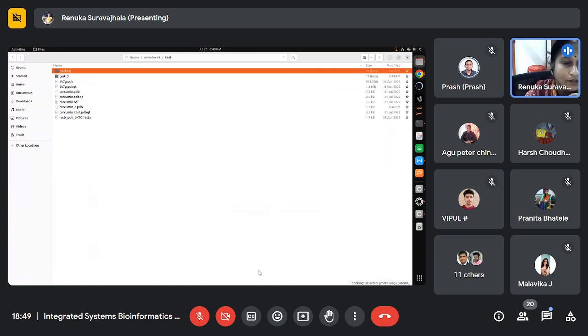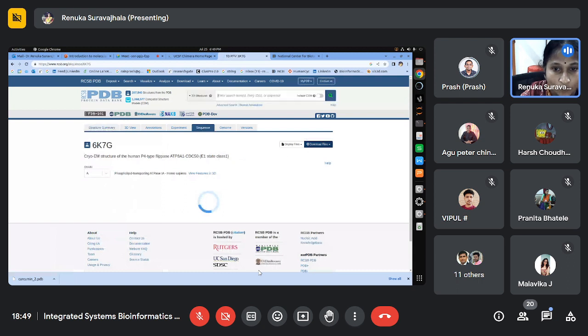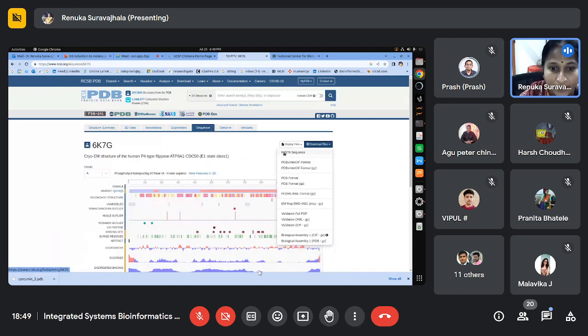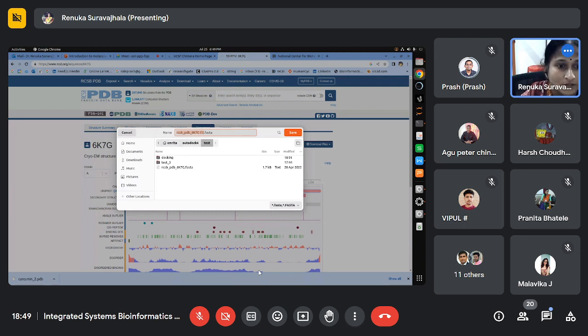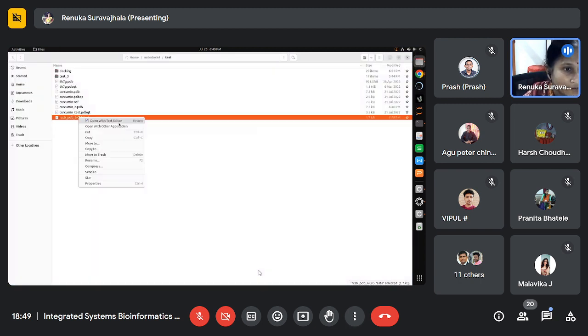Thank you. So here we try to go and see the structure of the protein, and I have selected 6K7G, which is a membrane protein present in Homo sapiens. And if I see the sequence, then I can download the FASTA sequence as well, and I will just download the FASTA sequence. Here I have the FASTA sequence, and just trying to take the same one, and then I will go with the editor, right?